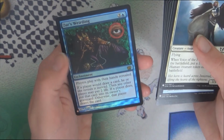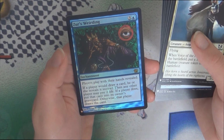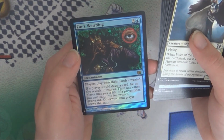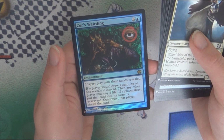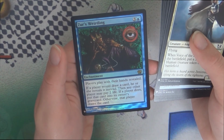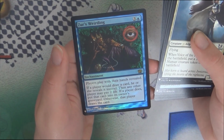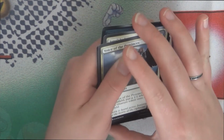And then we got Zur's Weirdling. Weirding. You added an L in there. I did. It's because we saw a Weirdling earlier, I think. 3 and a blue for an enchantment. Players play with their hands revealed. If a player would draw a card, he or she reveals it instead. Then any other player may pay 2 life. If a player does, put that card into its owner's graveyard. Otherwise, that player draws the card. That is Weirding. Alright, that was a box. It took some time for you to get through it, but it was a box.